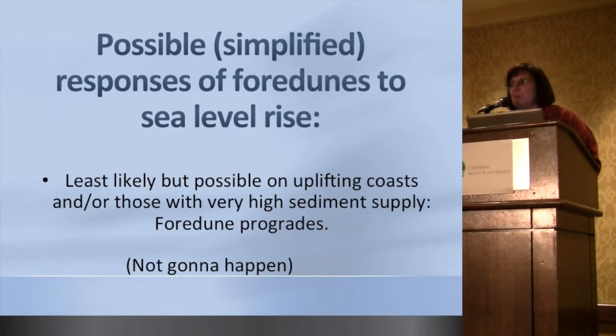With the little bit of work that has been done, most of which has been modeling without a lot of empirical data, it's proposed that there are three general possible responses of foredunes to sea level rise. The least likely would be where you actually get growth of the foredune out towards the coast. Now this might be possible on, for example, uplifting coasts with really high sediment supply, but Humboldt Bay, we're on a subsiding basin with a higher than state average sea level rise, so not going to happen for us.